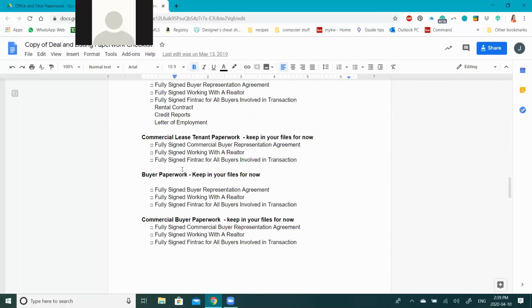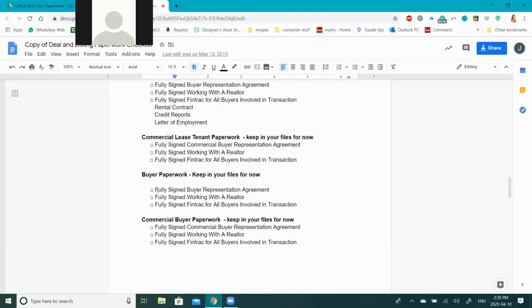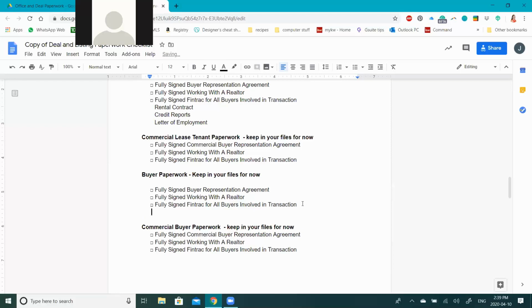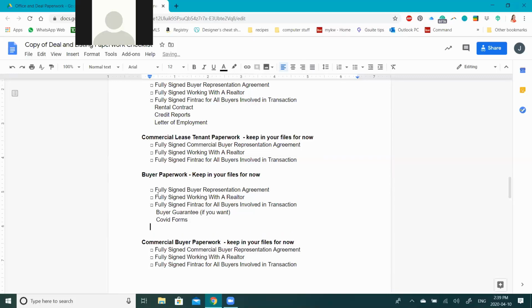So when we look at, and this is commercial lease tenant, commercial buyer, you're going to note that this says keep in your files for now. This is your initial paperwork: fully signed buyer rep, fully signed working with the realtor, fully signed FinTrack. And we could even add to this your buyer guarantee if you want to. And we obviously also now have to add in our COVID forms, right? So that has to get added on here. But this at least reminds you of what you need.